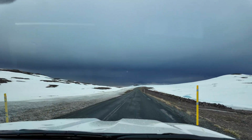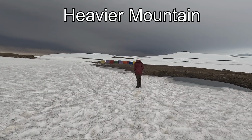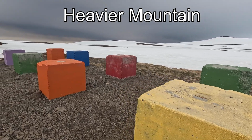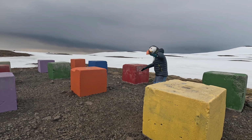Up on the snowy pass is a colorful roadside art exhibit called Heavier Mountain by a local artist. It was inspired by the long, dark winters. I wonder if people thought the puffin was part of the exhibit.